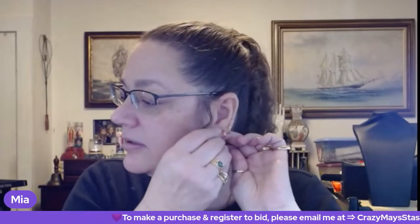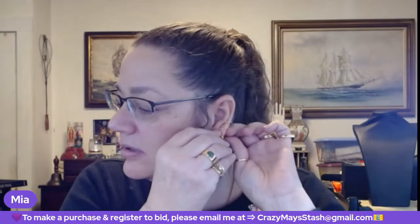Let's try this on. I'm using the wide back, so. Oh my God, look how nice they look. The wide back is holding them up nicely too. What do you think? Oh my God, I might have to keep these. I have to keep these.